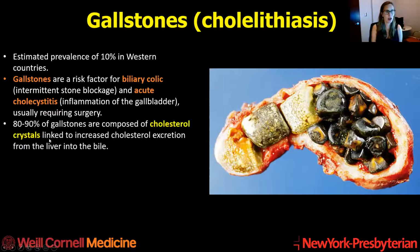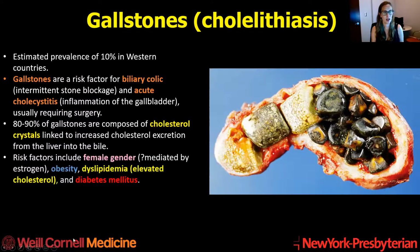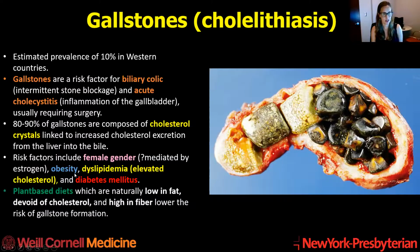The majority of gallstones are made out of cholesterol crystals. So that's linked to cholesterol that's excreted from the liver into the bile. Risk factors, as we discussed, are female gender, which they think might be mediated by estrogen, obesity, dyslipidemia, or abnormal lipid levels, cholesterol, and diabetes. So those are really the big risk factors. And it seems that plant-based diets, which are naturally lower in fat, devoid of cholesterol, and high in fiber, seem to have an inverse correlation with the risk of gallstone formation.